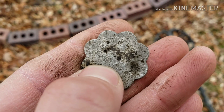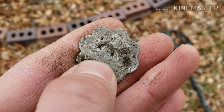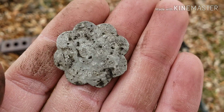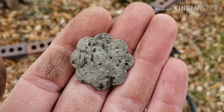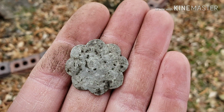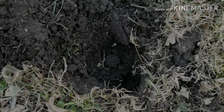So here's that token all cleaned up. It is for A.M. Wilder, who is a barber, apparently. And it is good for 5 cents in cigars. That is an interesting token. I'm not really sure what kind of barbershop sells cigars, but in this town, they must have. Either way, it's a really cool find, so I'll take it. Let's see if we get something else.